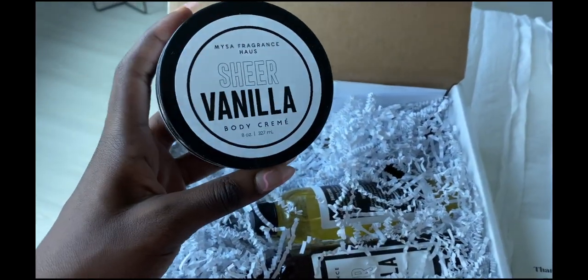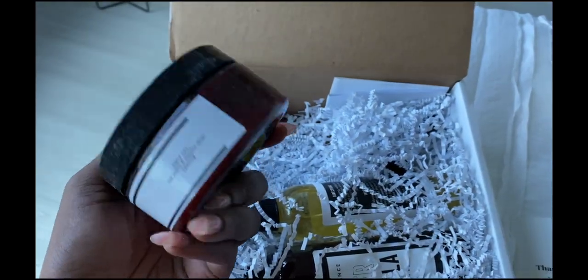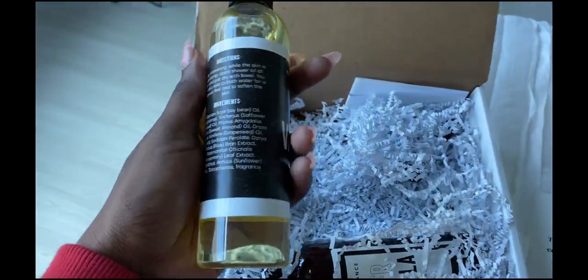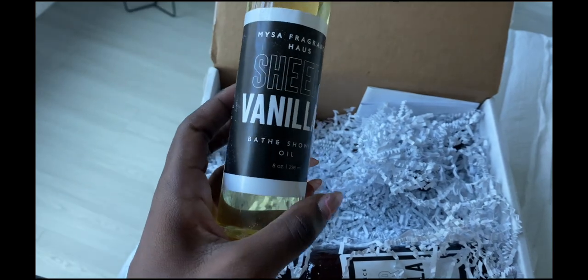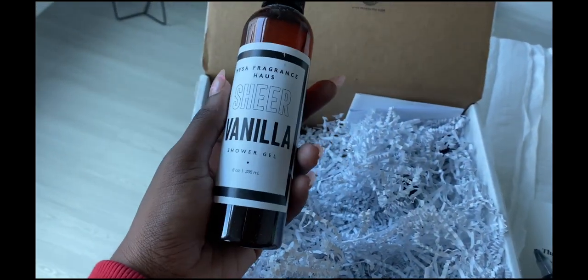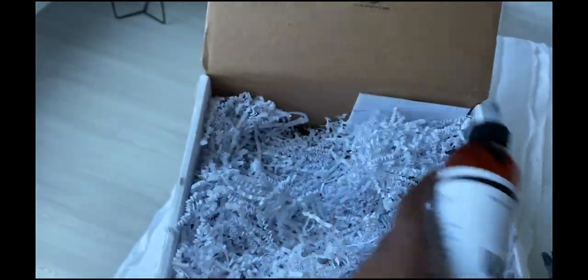So this is the sheer vanilla body cream. And then I've never tried this, by the way, so wish me luck. I got the sheer vanilla bath and shower oil. As you can tell, I'm a vanilla fan. And I got the shower gel as well.